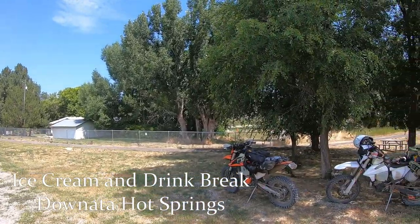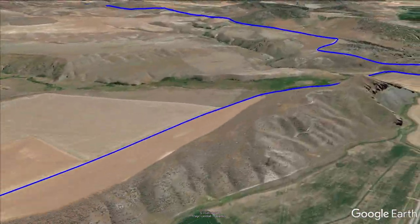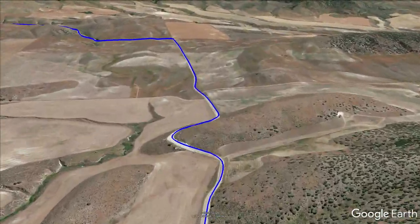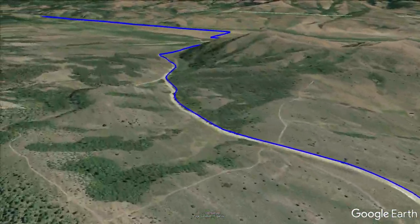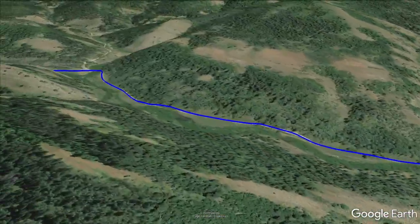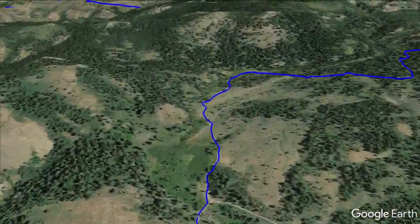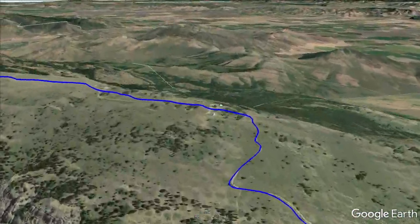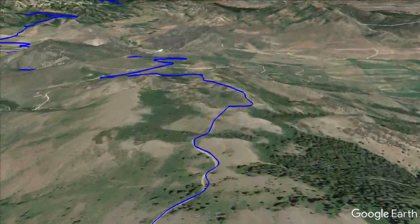Quick stop for a drink, ice cream. We dodged a bullet with our most significant mechanical issue of the entire trip when Brent lost a master link towards the end of the Fence Line Trail. Fortunately, he had the tools and the resources to fix it, and we were on our way. After a quick ice cream break at Downata Hot Springs, we headed north on a series of dirt roads and ATV trails up and over Sedgwick Peak, and then made the long descent down into Lava Hot Springs.